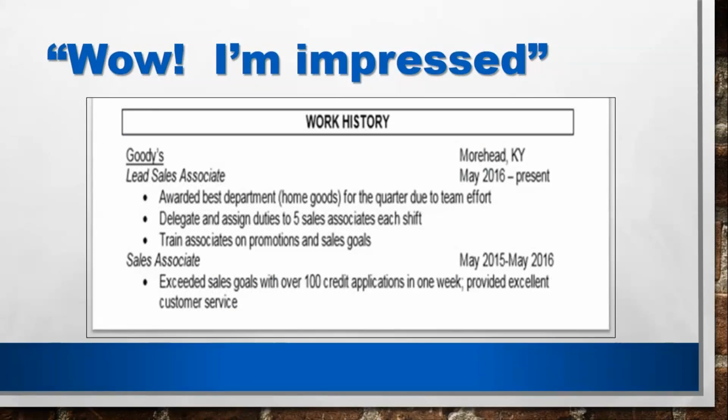So basic information you want to include is the name of the company or organization you work for, what your position title was, the location, as well as the dates that you worked at that position. You always want to make sure the information on your resume is listed in reverse chronological order. So you're going to want to list your most recent experience first and then work your way backwards.